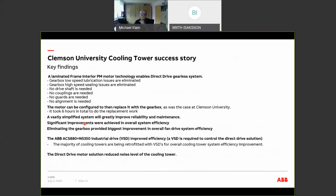The system is vastly simplified, of course. Significant improvements were achieved in overall system efficiency, of course. The biggest improvement was definitely taking out the gearbox. And the ABB ACS880 and the plus code N5350 is needed to run the motor. But this drive is giving you so many advantages, like the smooth start, like the speed control. There are other features like the trickle current heating if the motor is at standstill. So it gives you a lot of benefits. The direct drive motor solution reduces the noise of the motor, of course.